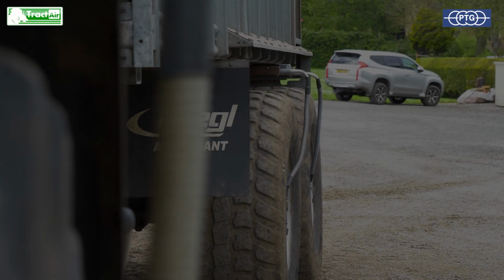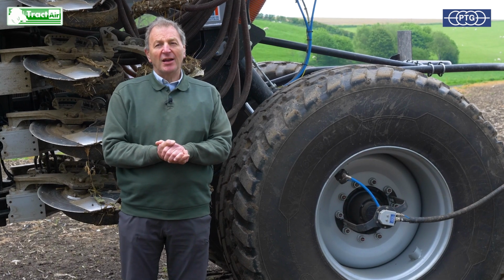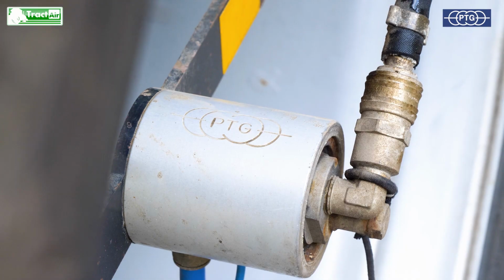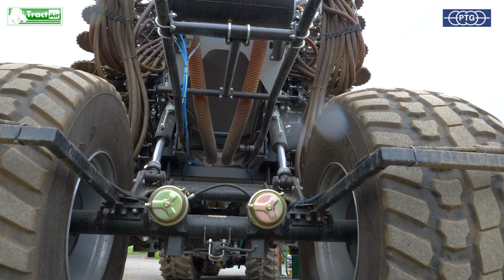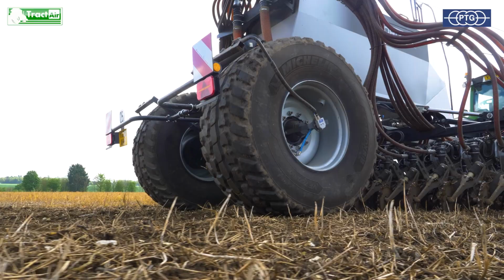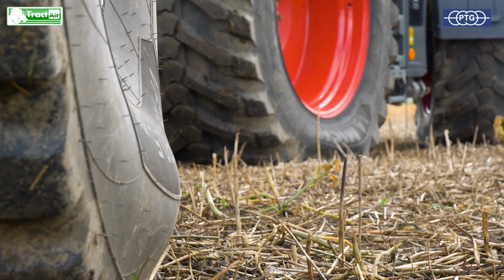In terms of the technology we've adopted by using the PTG system, the pressure of the tyres on the tractor and the implement can be changed without getting out of the cab. So the driver drives to the field at road pressure with the implement probably fully loaded. On getting to the field, he just presses a button in the cab and the tyres deflate to the preset pressure.